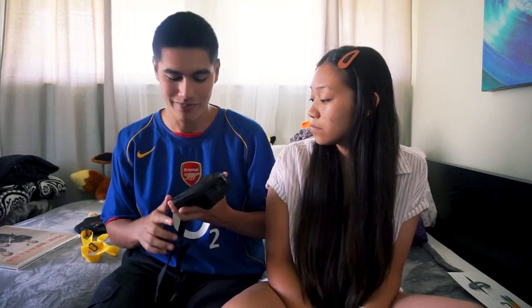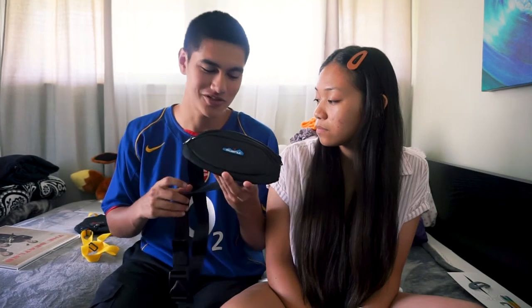So Urban had some really good deals over the weekend, like we went over. I was able to capitalize on those deals and get two bags. This is a fanny pack. I like to wear it over my shoulder. It's really nice and simple.